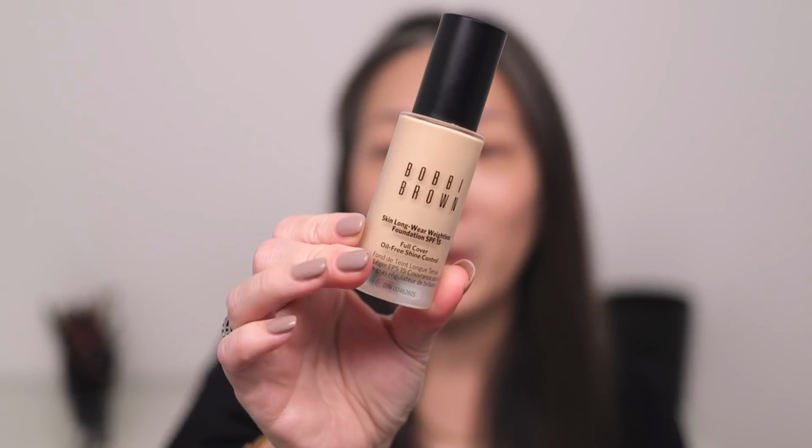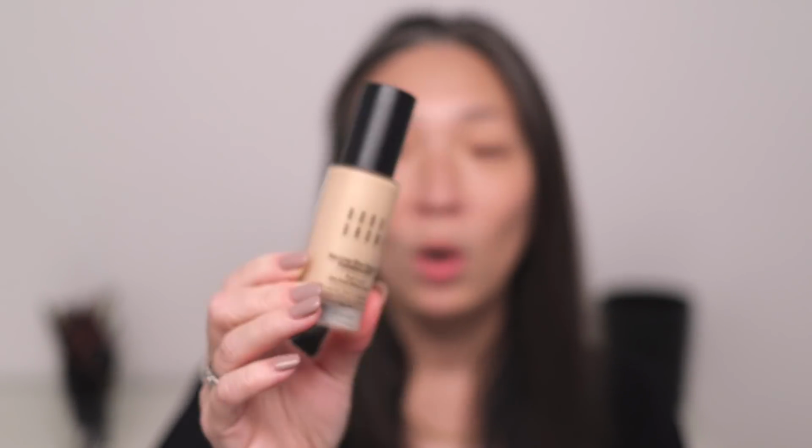So since we're doing a holiday look, I wanted to wear a long wear foundation. I don't know if I'm going to be going to a lot of holiday parties, probably not. But what my husband and I like to do is use the holidays as an excuse to go out to dinner. So I thought the Bobbi Brown Skin Longwear Weightless Foundation SPF 15 was the perfect longwear foundation for the occasion. And I have it in the shade number 2 Sand.